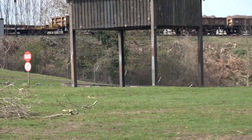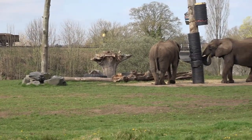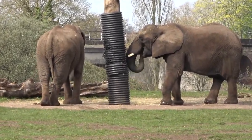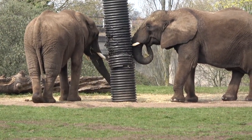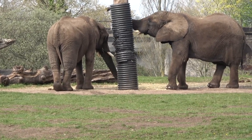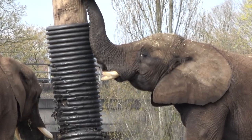Move over to this side. And we've got a couple more to see. And there they are. Again, nice animals, elephants. One of my favourites. Giraffes, I think, are my favourite. But then I do really like the elephants. I think it's the trunks that I really like.